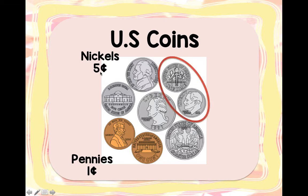The next coin we're going to go over is this little teeny tiny silver coin, okay? This one's kind of medium size. This one's small, okay? It's a small silver coin. Again, it's the same coin. This is just the front and this is the back, okay? The dime is worth 10 cents, okay? 10 cents, and this is called the dime.